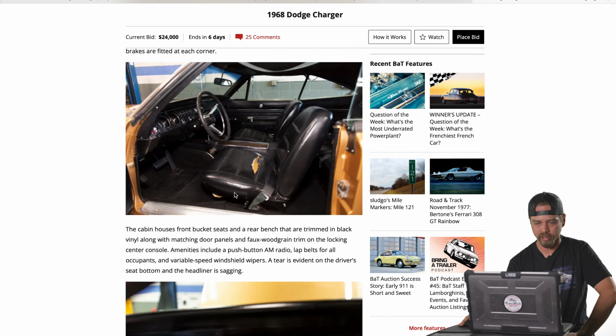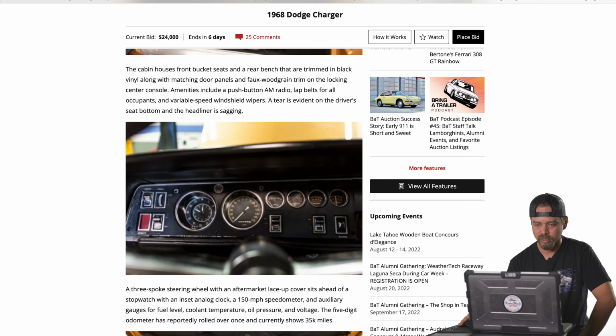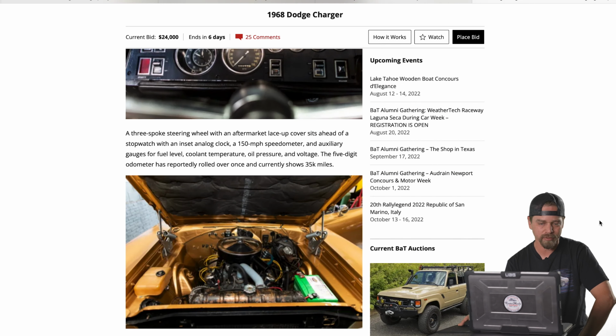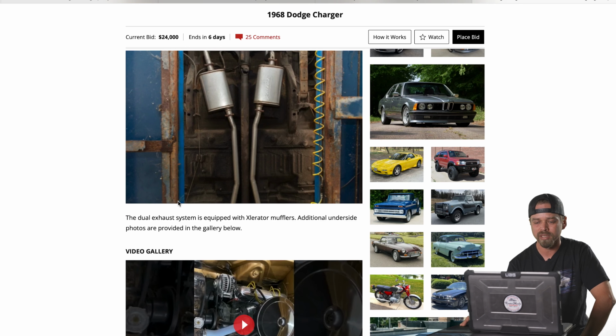The seat has a little tear here. It's all complete, original gauges. Very original car. It looks like it's got some aftermarket wheels, and that's about it. Somebody put a nice exhaust system on it. You can see a little bit of the underside of the car. Doesn't look too rusty, but you can't really see the common rust places on this car from this picture.